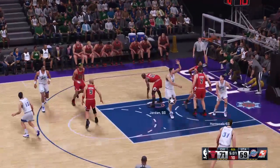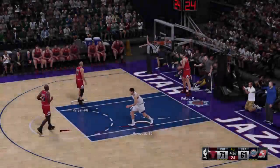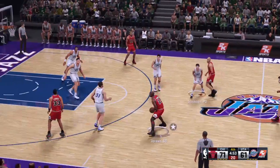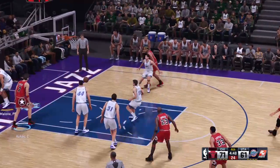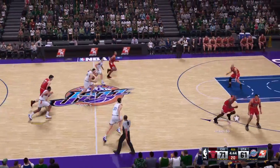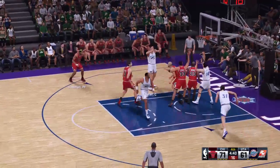Here's Hornacek. A beautiful reverse layup. Hornacek's got 28 points for the game. Oh, terrific way to finish that move there, going to the basket. Jordan kicks to Kukoc. Got a piece of it. Oh, excellent interior D to force the miss. His defensive ability is a big factor. I mean, there's no denying that.